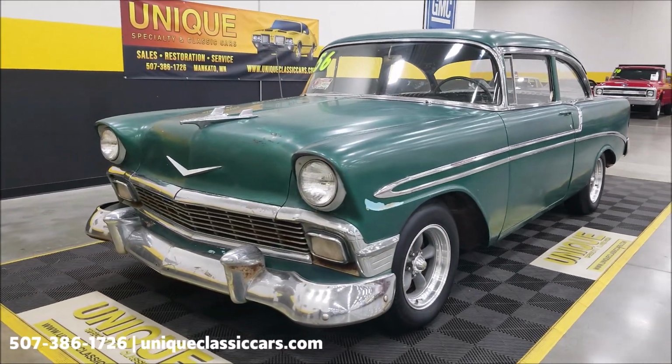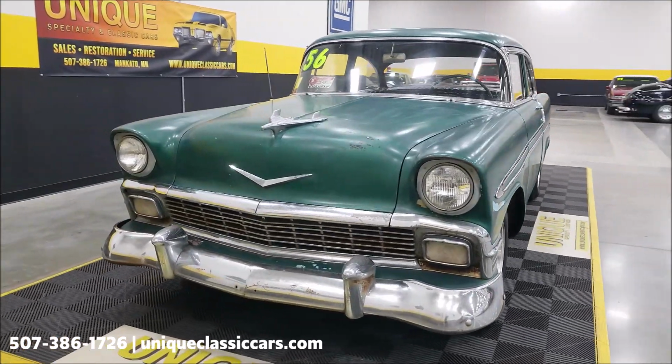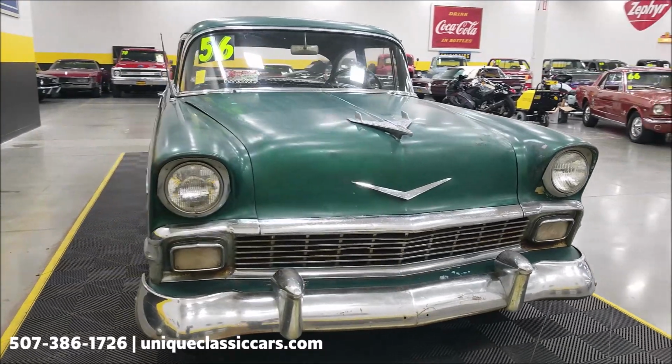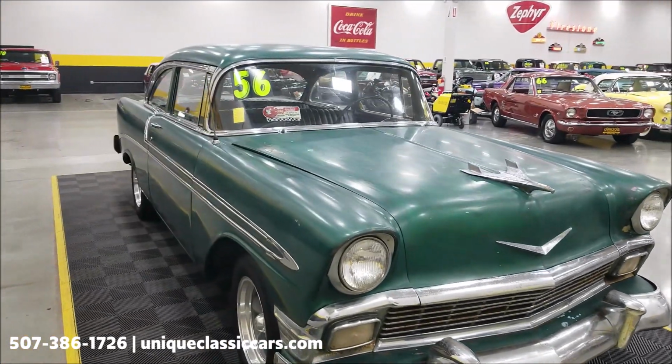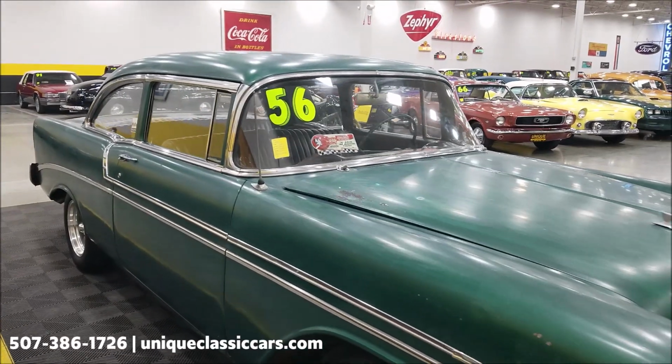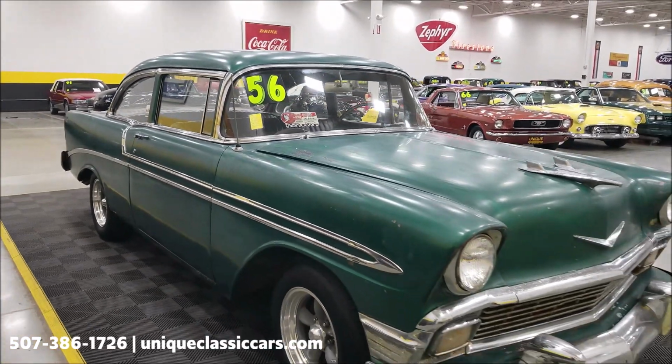The technician that drove this and went through it said it drives down the road nice. It's a great platform once again to take to the next level, or possibly just drive it the way it is. 327 V8 power underneath the hood, paired up with a 4-speed manual transmission.